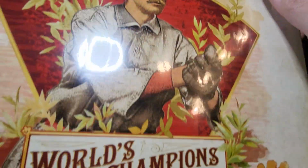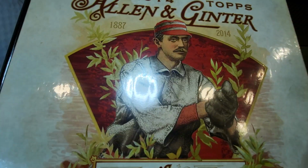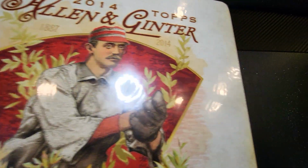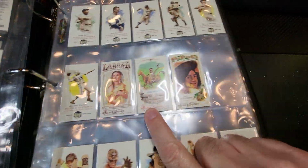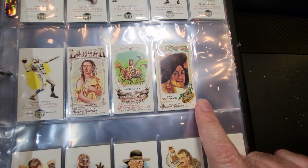Okay, really quick. I don't think I ever showed the binder. If I did, let's pull back a little bit. Oh, no, wrong way. So, binder. Like I said before, my Dawsons are in here, but really quick. These are the 3 exclusives that came with the binder. And I ordered the other 3 to complete that.